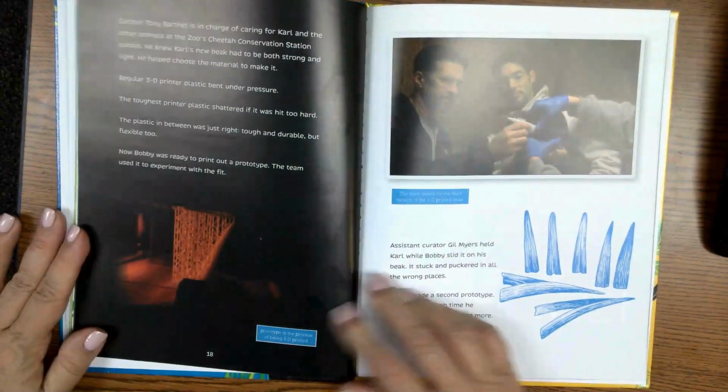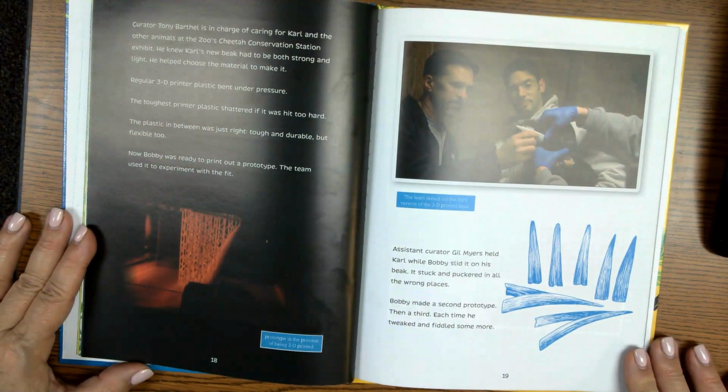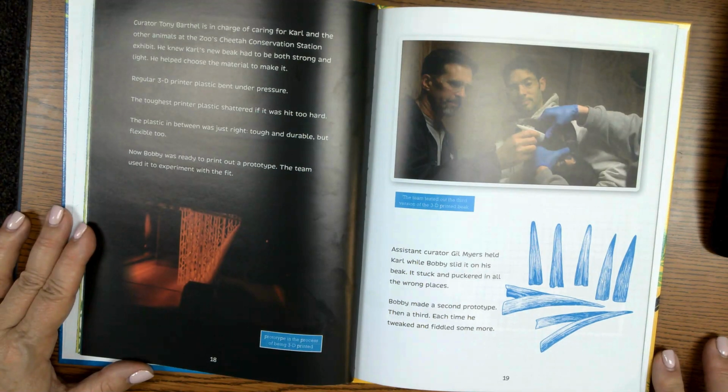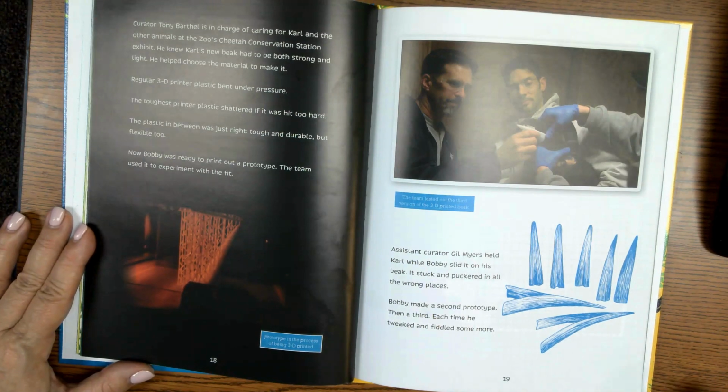Curator Tony Barthel is in charge of caring for Karl and the other animals at the zoo's Cheetah Conservation Station exhibit. He knew Karl's new beak had to be both strong and light. He helped choose the material to make it. Regular 3D printer plastic bent under pressure. The toughest printer plastic shattered if it was hit too hard. The plastic in between was just right, tough and durable, but flexible too.